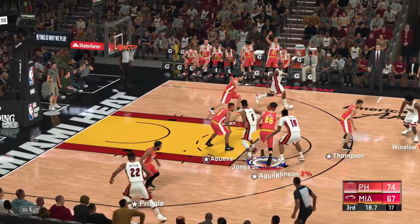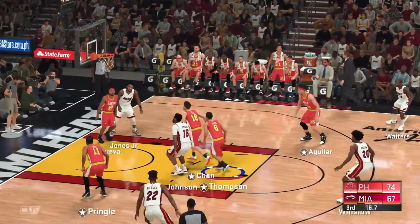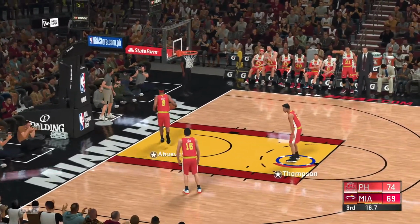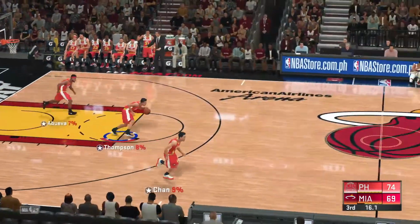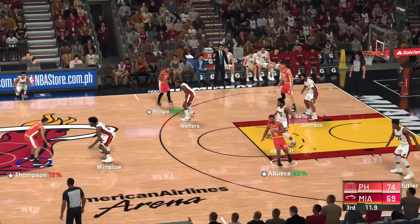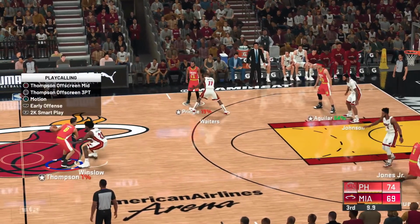the defense. Poke loose. Here's Jones. Sinks that one from the post. And not being as aggressive from the three-point line anymore. They had a lot more attempts in that first half. Thompson with it. He's got 8.